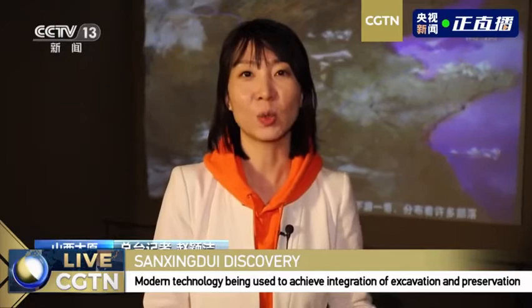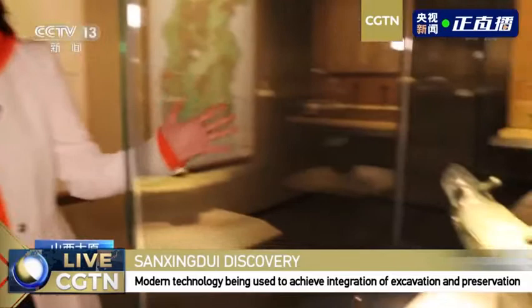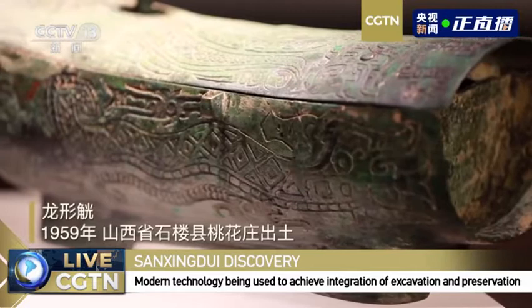So this is Shaanxi, and this is the bronzeware museum, with pieces from the Shang Dynasty. Here we found one cultural relic with a quite eye-catching shape. It's like a small ship or a dragon boat, so that's why we call it the dragon-shaped boat. It's also a national highest level cultural relic.